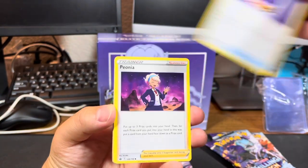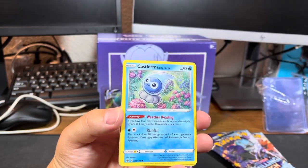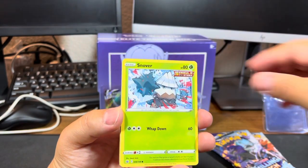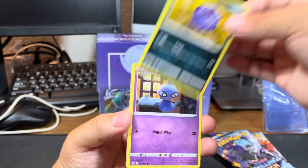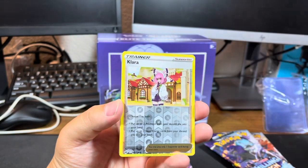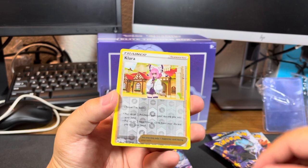we got a Fog Crystal. We got a Peonia. We got a Cast Form, Raining Form. We got a Snover, Single Strike. We got a Glaring Mask. We got a Coughing. We got a Shuppet, single strike. We got a Clara reverse holographic.